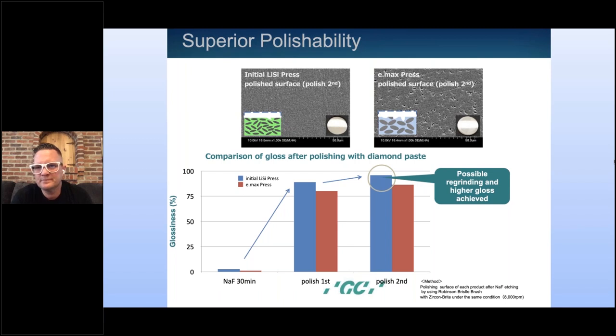Okay, perfect. And then we also have one asking, if layering, do you use stains internally first, then layer over them? Miso has a higher temp than LiSi layer.